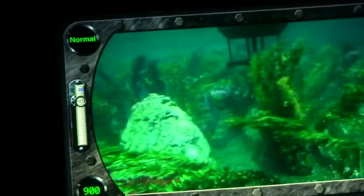As we leave the coast behind and head towards open water, you'll notice that this is a popular spot for divers searching for exotic fish.